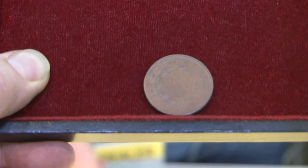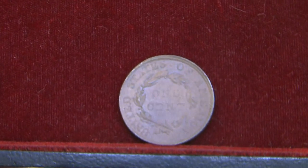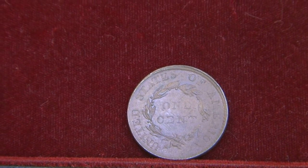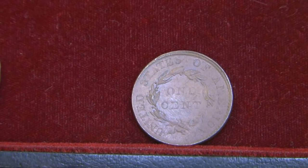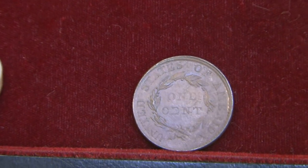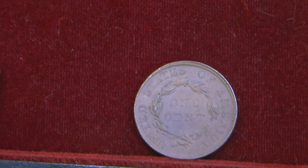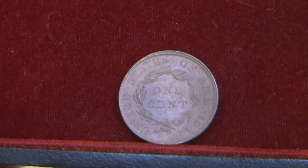They sat until after the Civil War when someone took them, altered the 3 to a 4, put the two together in a press, and started striking restrikes. So this is a total fabrication using real dies. And how were they sold, and why were they collected? Were they collected back then?